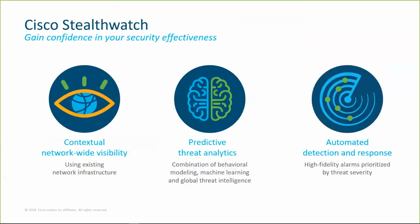We use predictive threat analytics because attackers don't just do one thing, they do many different things. So we have to know how to analyze that very quickly and very intelligently using machine learning and predictive threat analytics. And also automated detection and response.